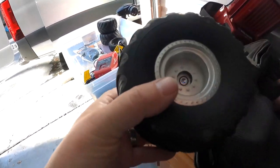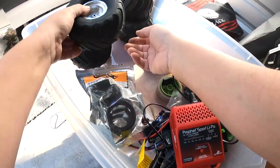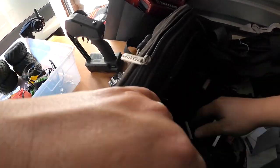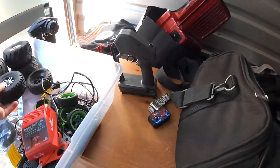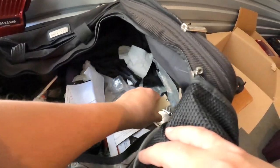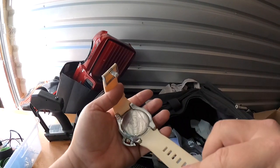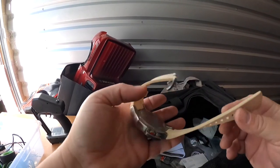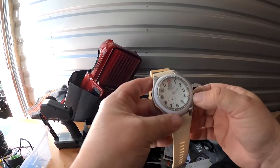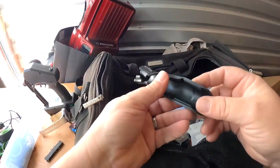Another wheel. Aha. There's another wheel. And another wheel. We got, looks like, four matching monster truck tires. Here's another one. Here's another one. Got four more. Oh, another. Huh. Another Mark Echo watch. This one's seen a little bit more wear, but still a pretty cool watch. Nice. That's an unexpected find right there.